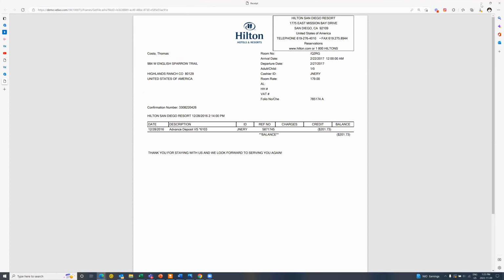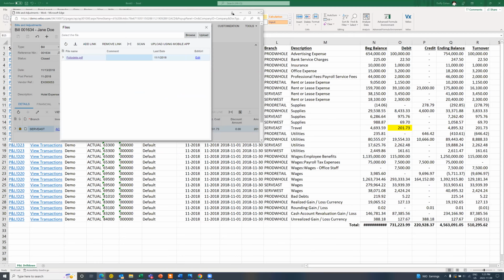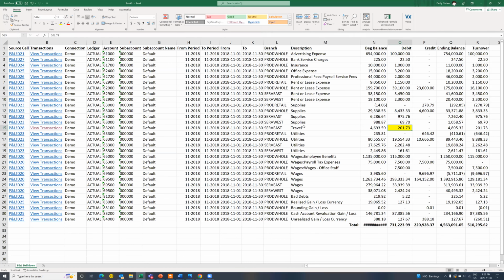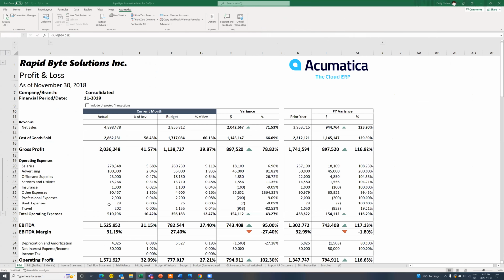With Velixo, you also have the ability to drill back. So let's say we wanted to see where exactly this invoice came from. You'll see travel here, but even easier, if you click on cell A15, it's going to show you exactly where the transaction came from.